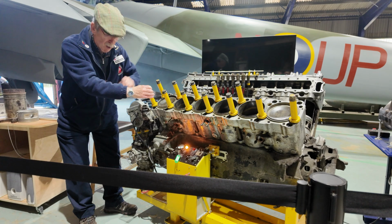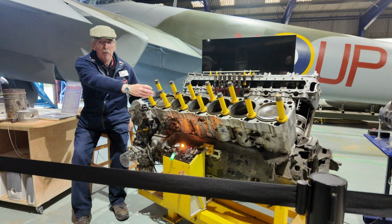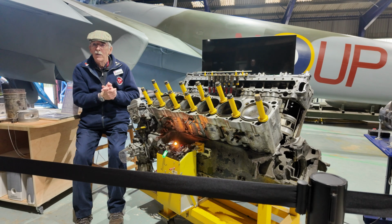Put my hand over that spark plug hole, and you may have heard the hiss. I think the thing was going around. So it's still producing a fair amount of compression. If anybody wants another run, I'd be quite happy to give another short burst. Seen enough?